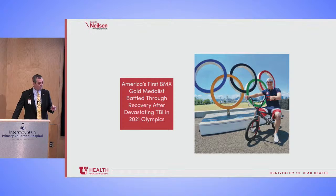And Connor's back on his bike. He's one of our spokespersons. He's thrilled with his recovery. He's done really, really well.